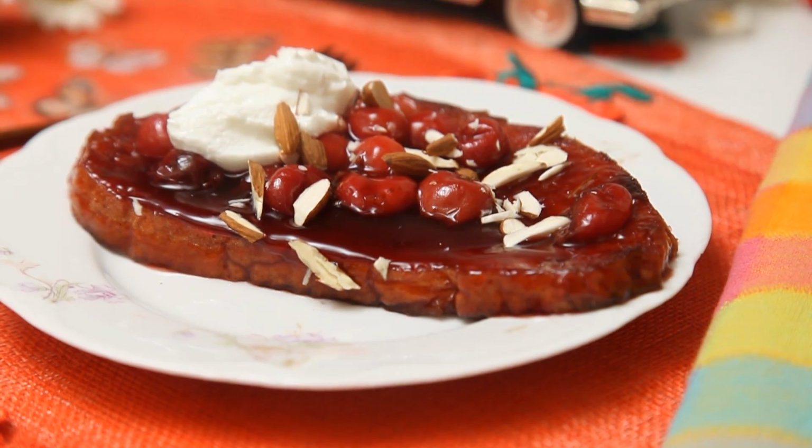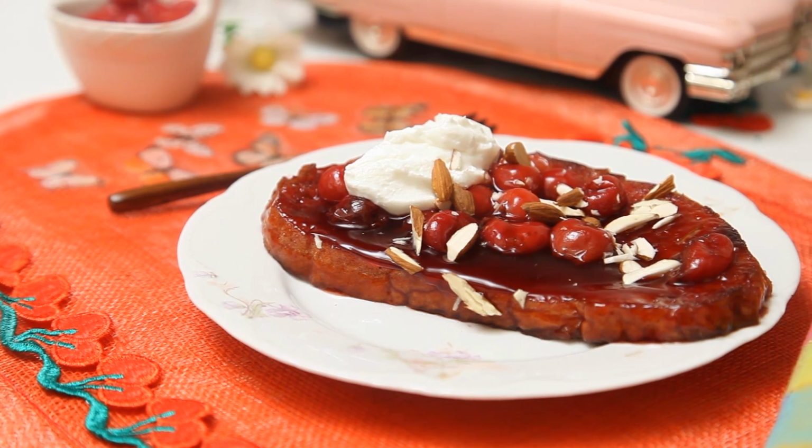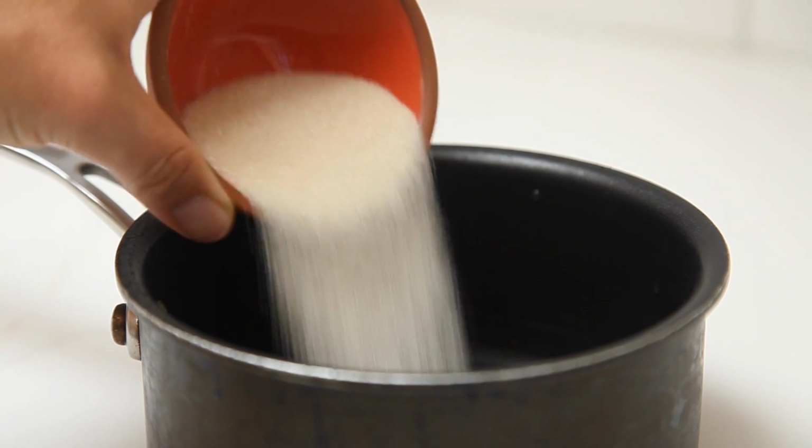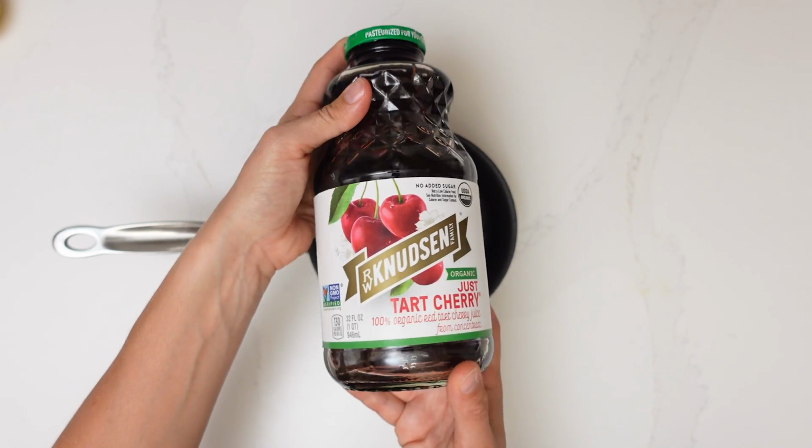My name is Burcu. I was born and raised in Turkey and I still live here. Today I want to share with you Vişneli Ekmek Kadayıfı. It roughly translates as bread kadayıf with cherry sauce. It is a recipe from Ottoman times.